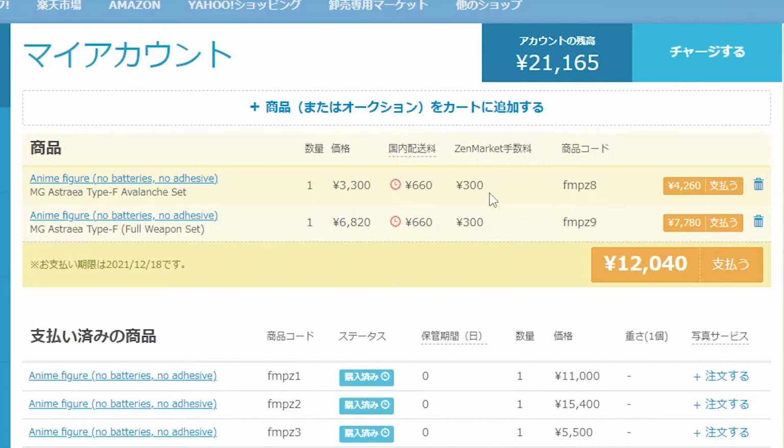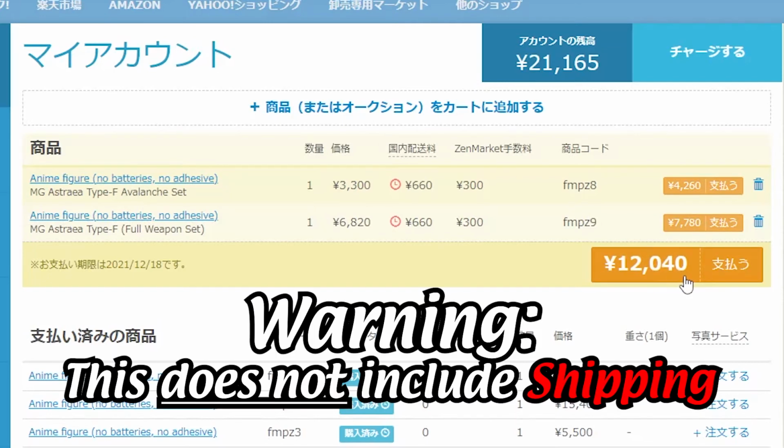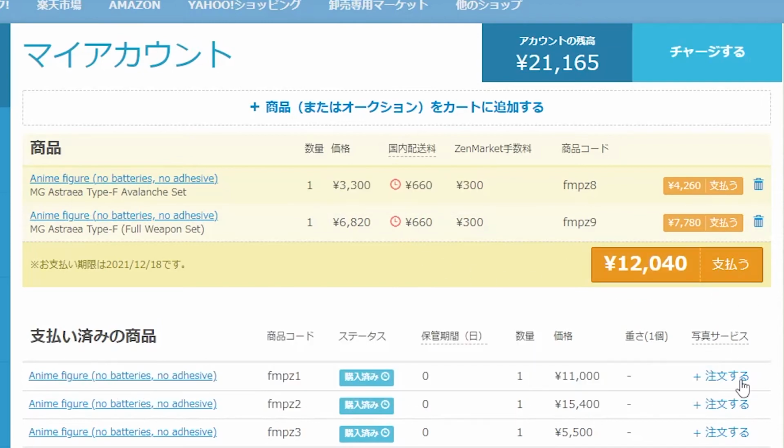So the handling fee is a standard 300 yen, whereas this shipping fee to ZenMarket, with the estimated time of arrival being a bit into July, is from the shipping cost from Premium Bandai. So it shows the totals of both of them. We've gone from 3,300 yen to 4,260 yen, 6,820 yen to 7,780 yen. So we have a total of 12,040 yen, and that is before the final shipping cost we will pay when it arrives in July. So we click pay.